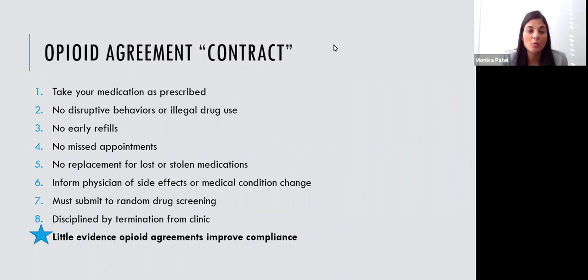The patient must be open to submitting random urine drug screens or blood drug screens based on the provider's level of risk determination for the patient. And then if they are non-compliant, they can be disciplined by termination from the clinic, or in cases where the patient is also receiving other types of treatments from the clinic, then it would be termination of opioid prescribing for that patient. But still, they would have opportunities to have non-opioid treatments and other interventions in the clinic.